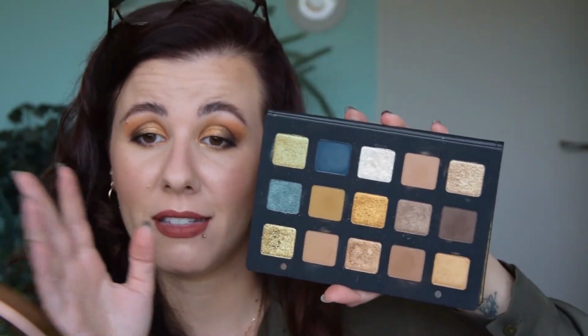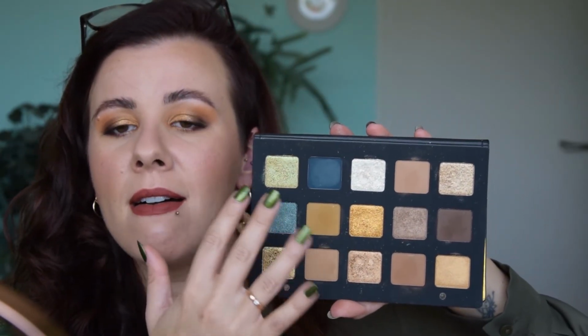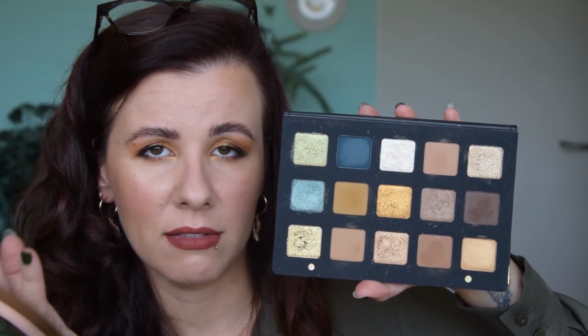The final palette and the final occasion, of course, is New Year's. And New Year's for me has historically been a teal, green, gold type of deal. I think it's been two years in a row now that I can remember, and I think I documented that I wore similar colors. So the palette I picked was the Natasha Denona Gold, because it has the neutrals, in case this year would be a different case. It has the bright golds, it has the special shades, it has the teal, the toppers, it has the things that I'd like for a New Year's Eve look, especially.